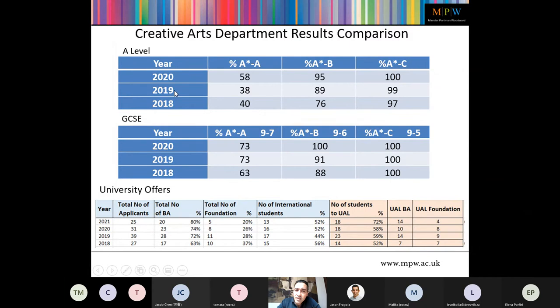In 2019, we got 38% A star to A. It was a little bit down, but as you can see, 89% of our students, which is a really, really high percentage, got A star to B, and 99%, almost everyone, got A star to C. And then in 2020, last year, 58% got A star to A, more than half of our students. 95%, almost all our students, got A star to B, and 100% A star to C. Hopefully we continue like that, if not better.